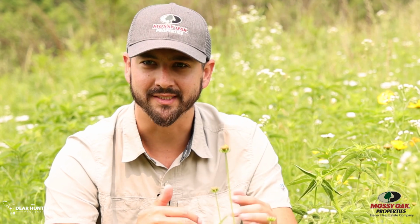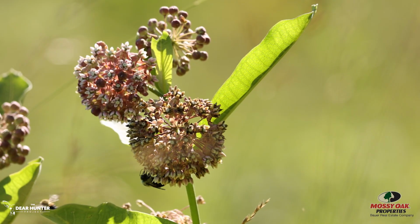Specific herbicides can be applied to these plants, but it's not a cookie cutter process like planting a food plot. There are steps to it that need to be taken intentionally and mindfully, but the work is well worth it. I mean, wildlife aside, which is why this plot is here, aesthetically, more than anything, it's just beautiful to look at.